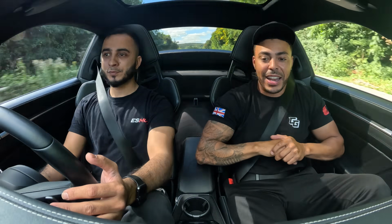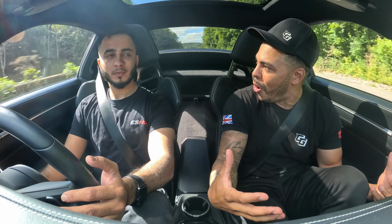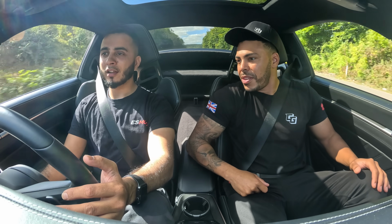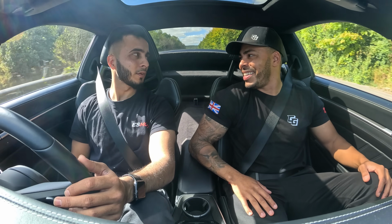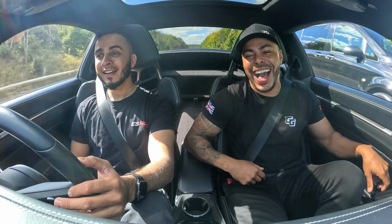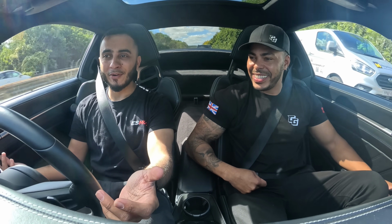Look, I'm a Porsche fan, and hopping in something like this again just makes me even more of a Porsche fan. This is what I was saying. I think once you jump in the driving seat, I'm pretty sure you're going to be like, you know what? This is where I need to be. It's just the way it drives, bro. It's so much faster, and you can drive on a normal road and just chill.